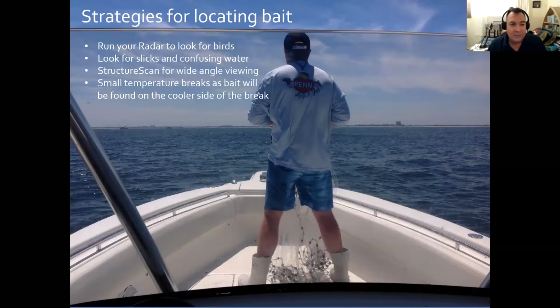The other thing is we're going to run our structure scan. We're running the Simrad NSS Evo 2, NSS 16 Evo 2. So we're running both our down scan and our side imaging. Our side imaging on that Simrad unit is going to shoot 480 feet out on either side of the vessel. It's going to give us a really good picture, especially if we can't see any fleeing bait or flipping bait. Maybe they're suspended 6-7 feet below the surface. That side imaging is going to help us locate that bait.